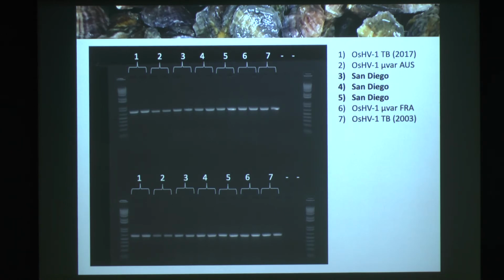So again, I was sent these samples, and I'm sorry there's a gel, but there's two things I'm going to point out about this gel. Number one, I'm mostly going to talk about this top part of this gel, which is for a specific genome region that they have used to be a diagnostic to differentiate variants. Whether this is the right genome region, that's a whole other story. But just another thing is, I was so worried that someone was going to accuse me of contaminating this stuff. I was the only one that touched this, and I put everything we had in the lab. So I had recent DNA. I had the Australian variant that we were already working with, 3 San Diego samples, the French microvar, and Tomales Bay. And whether or not you're familiar with gels, you can see they all look really similar.